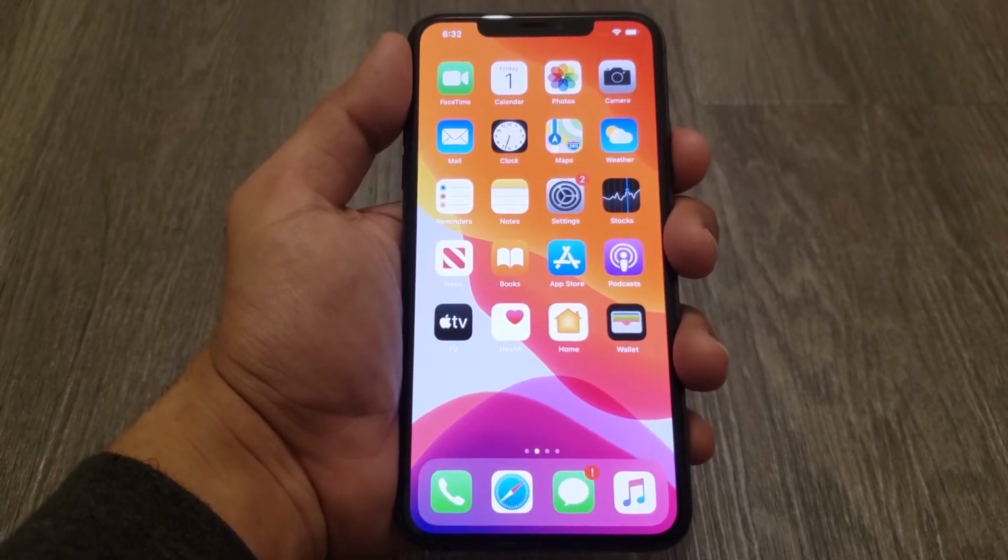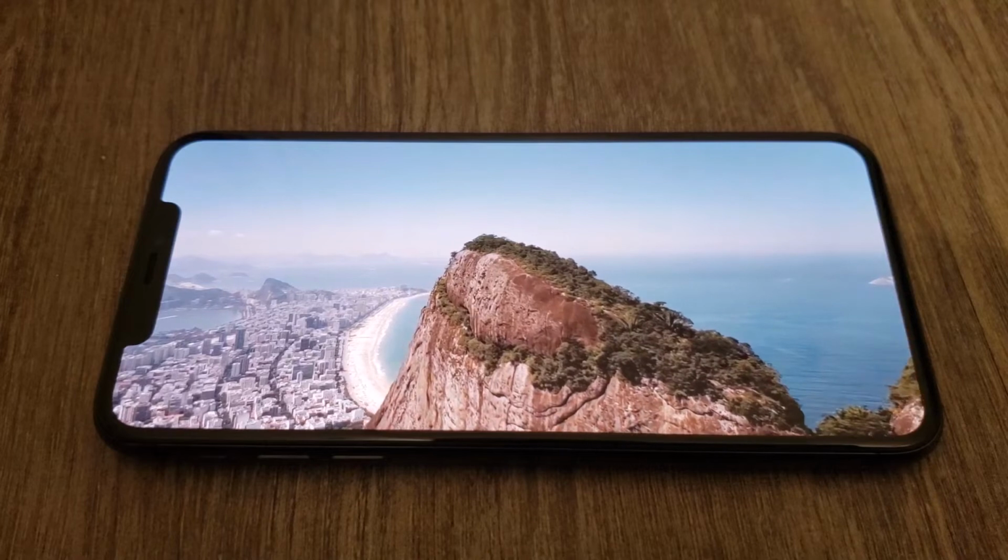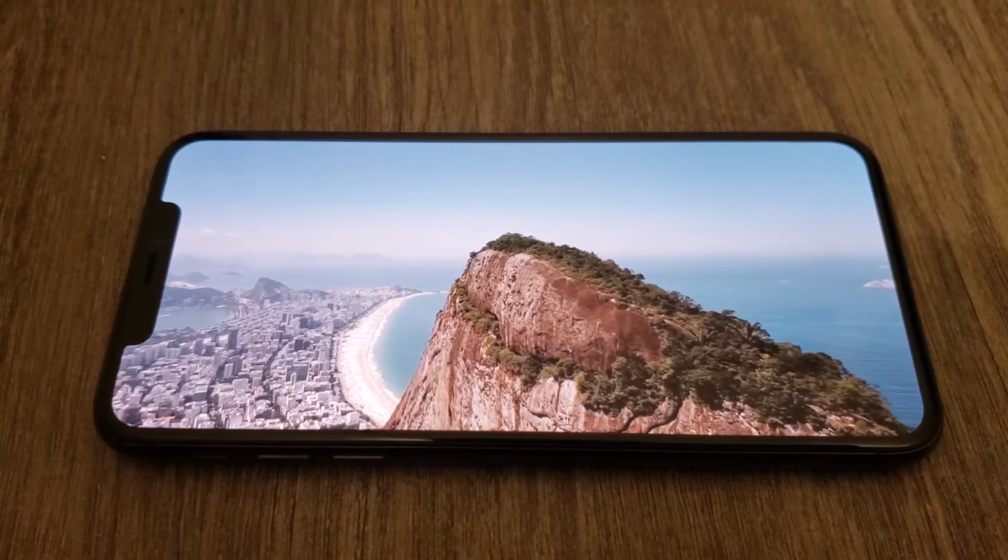When it comes to the display, the iPhone 11 Pro Max has a beautiful 6.5-inch 2688 by 1242 Super Retina display with 488 pixels per inch.